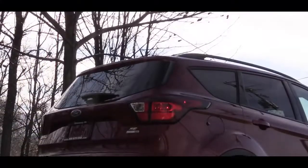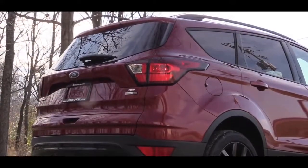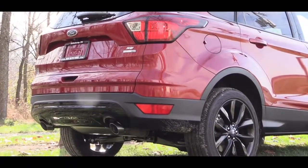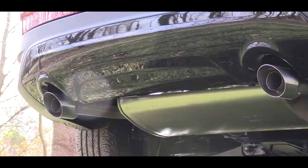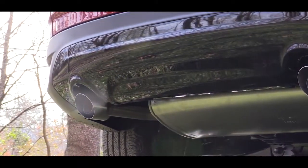But then make your way to the back on the Escape. You will find a rear spoiler with an integrated brake light for every single trim level. Just below that, a rear window wiper, and just below all of that, you will find an aluminum rear bumper application for the SE trim level and up. And to the sides, there are dual exhaust outlets with chrome tips, so you guys know what I have to do next. As always, here is that exhaust clip.